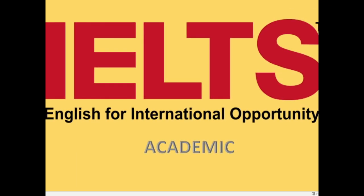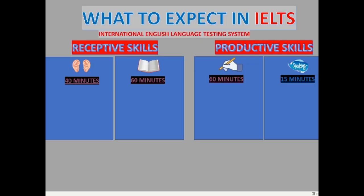So what is IELTS? IELTS is the International English Language Testing System. And this testing system actually checks your ability at all four disciplines of the English language. The two receptive skills, which are listening and reading, where you're taking information in, and the two productive skills, where you are producing the information and putting it out, which are writing and speaking.